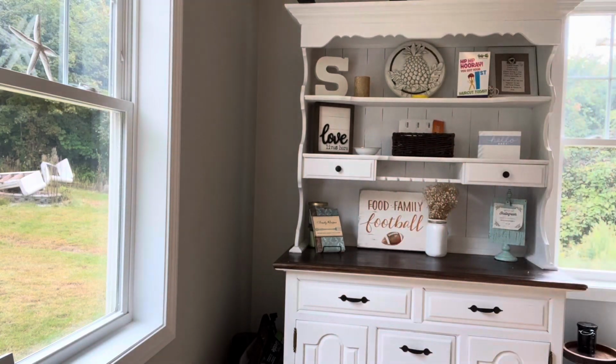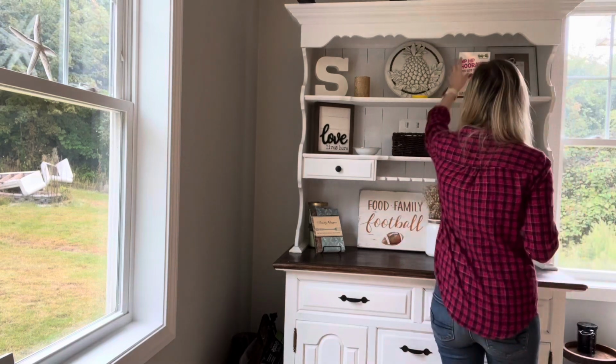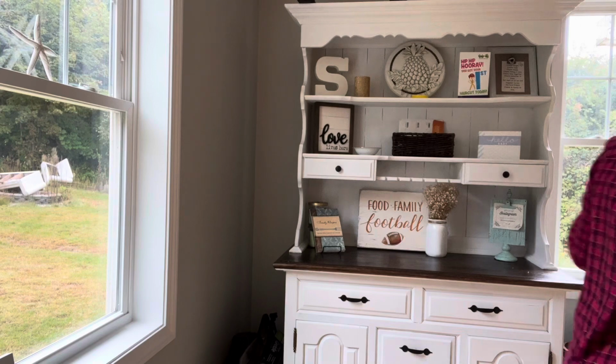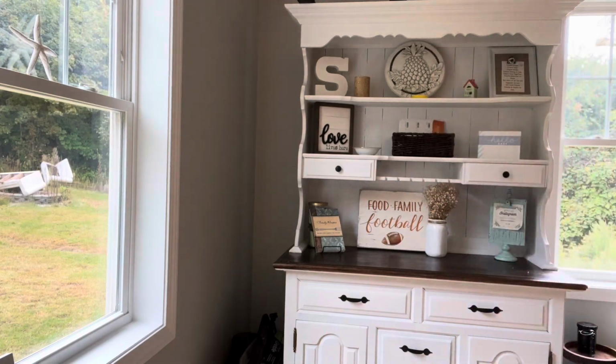It says Food Family Football. We are big football fans in this house. We are from New England, so we are Patriots fans. Sorry if you're not. But we do enjoy this time of year and watching football games together with our friends and family.